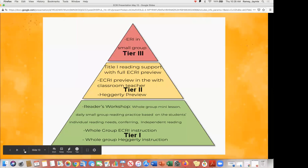This was our case study. So I'm just going to stop there for a second. We were so excited about our results and wanted to see how we did at the end of the year, and then COVID hit. We were not ready to give up with ECRI.